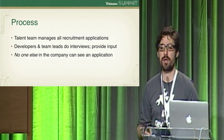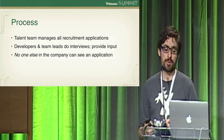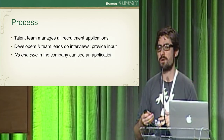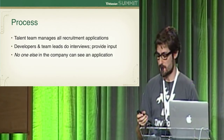So we have a process where our talent team manages those applications. They create the applications by hand. They move them through the workflow. But we also have these developers. And they comment on issues and also provide specific structured feedback on those applications. But we want no one else in the company to see those issues.